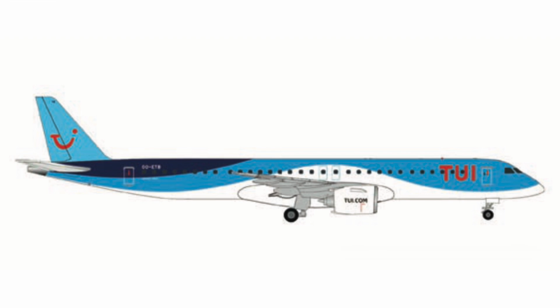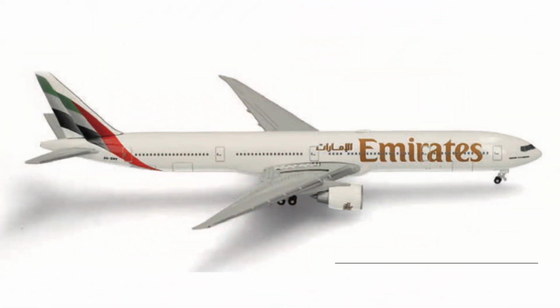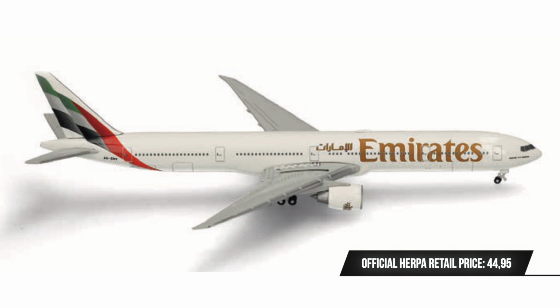Then we have now finally a release date for the 777-300ER of Emirates in the new colors. I mean, we've already seen the sample model, I guess, about a year ago, and now finally they are ready to release it, at least to announce it. If they will release it on time, well, we will see.